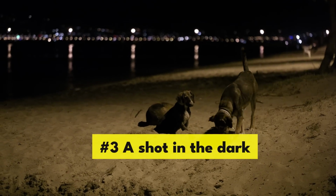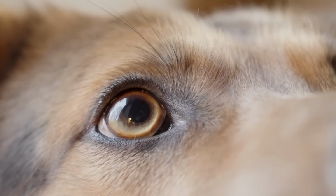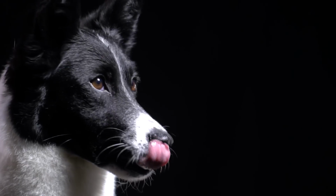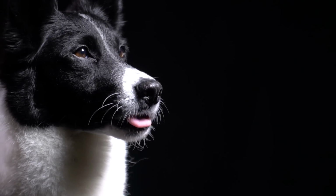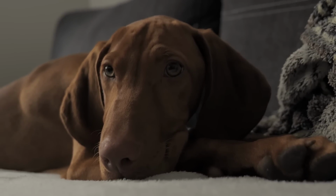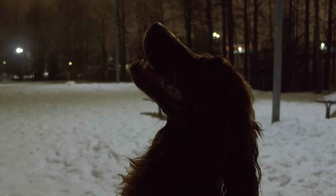Number 3. A shot in the dark. One of the main reasons why dogs struggle so much with focus is because they have larger pupils than humans, making it harder for them to focus the light as it enters their eyes. But these big bug eyes do have one major advantage. They allow your new eyes to take in much more light than your old human ones, making it easier for you to see in dim light.